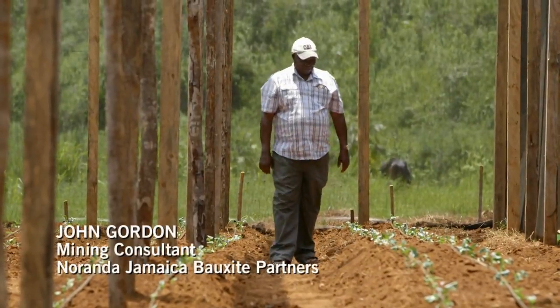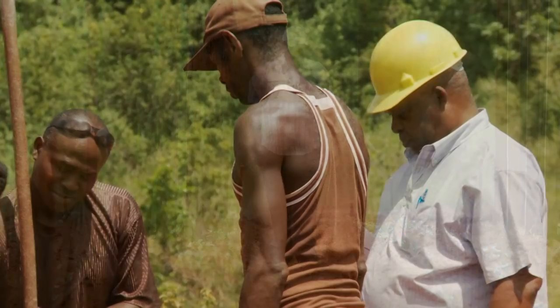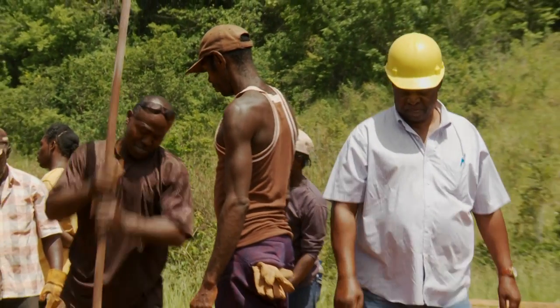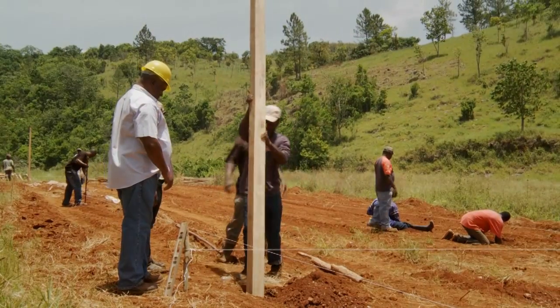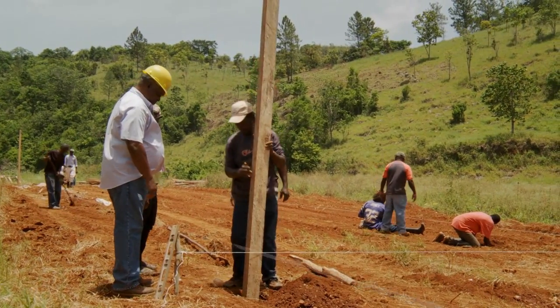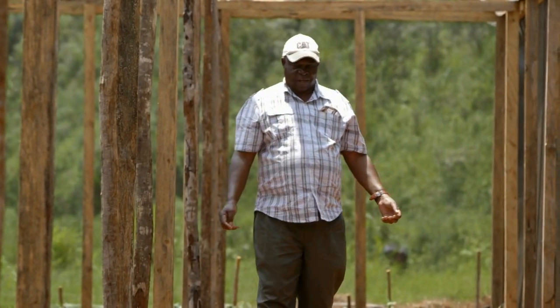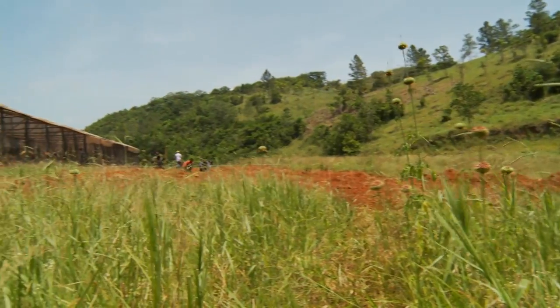I'm John Gordon. I'm a mining consultant now with the company. My first love was agriculture. And when I joined the company, I came in as an agricultural officer. The farmers around knew me. I was always willing to assist them wherever possible. So whenever they had agricultural problems, they came to me.